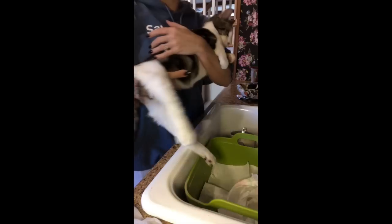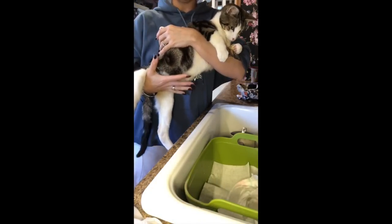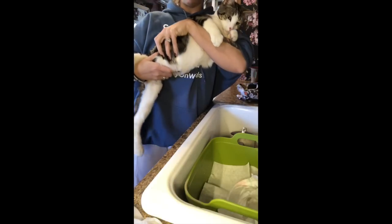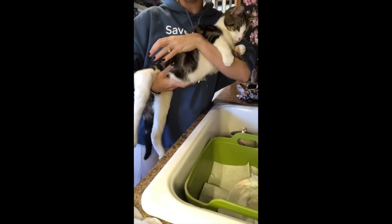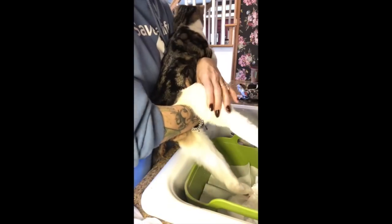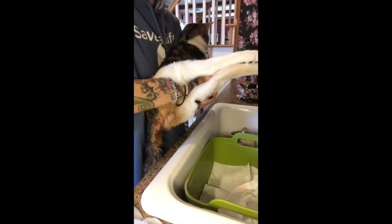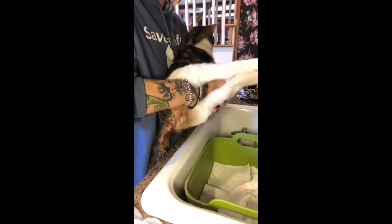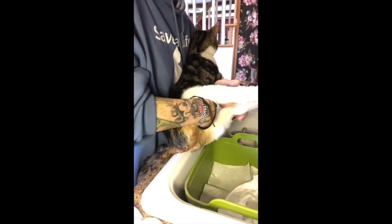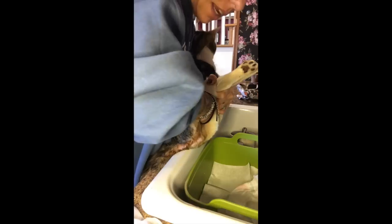So the first thing I'll do is express his bladder to empty it out. So when I put my arm between his legs, his bladder is right here, right above his leg. Trust me, you'll feel it because it feels like a lemon. When it's more full, it might feel a little bit bigger. So I usually tuck his tail between the cabinet and my hip, only because when he first starts peeing, sometimes he kicks and his tail will move, and I don't want him to pee on his tail.